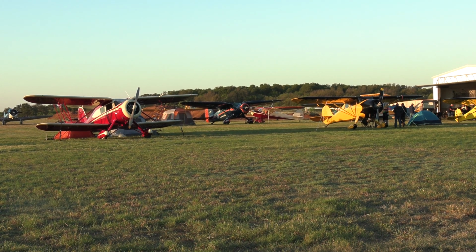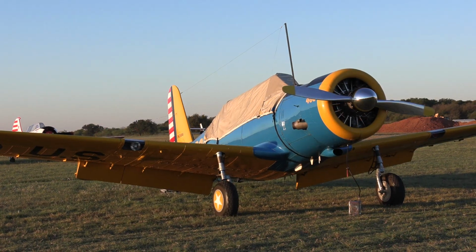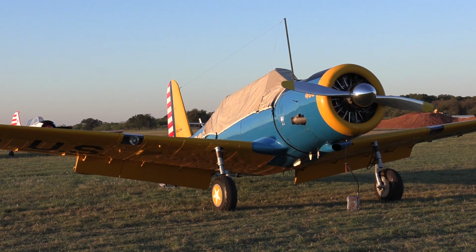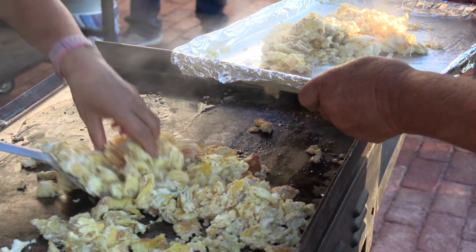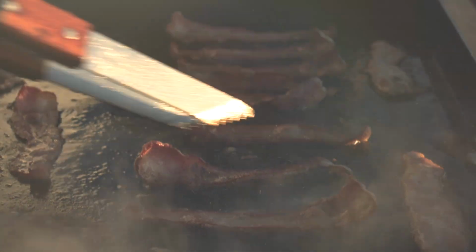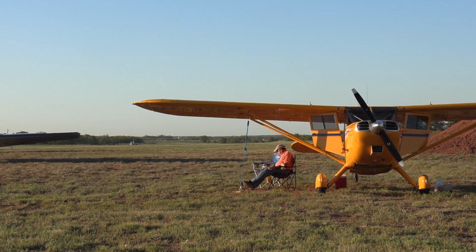The golden light of dawn arrives and sets the stage perfectly for a day of wandering around looking at classic airplanes. But that's not something to be done on an empty stomach. Dozens of volunteers work together to make multiple tasty meals during the course of the weekend, starting with eggs, pancakes, and bacon on morning one before we go out to watch the arrivals for the day.